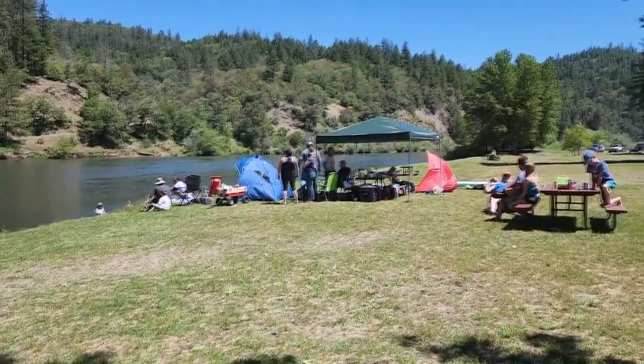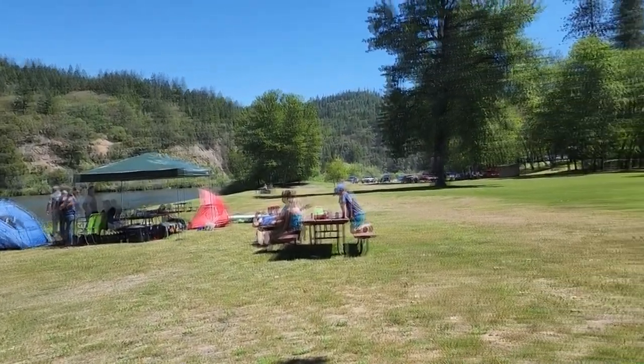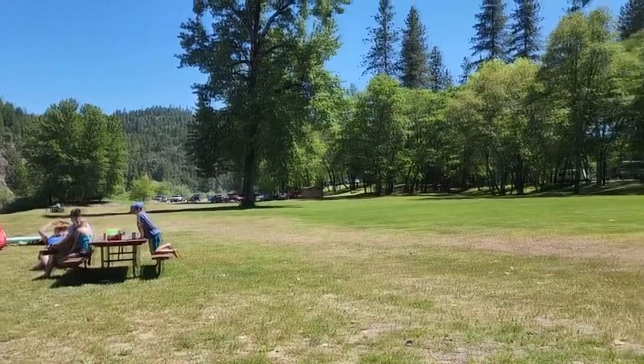Oh, I did find a shady little tree. It's kind of a cottonwood or something, I think. But he also over there, sitting in the sun. It's too hot. Too hot in that sun.